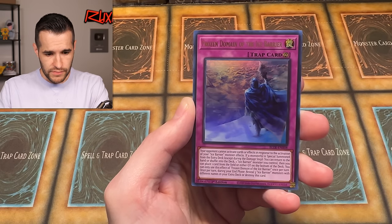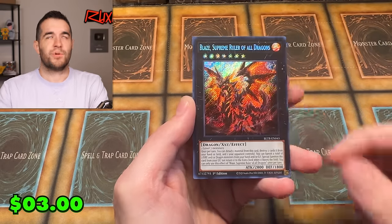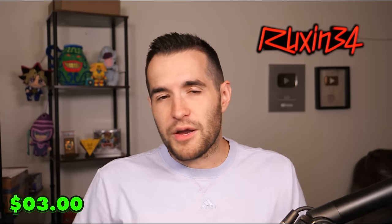Frozen Domain and last card. Blaze Supreme King Ruler. Supreme Ruler of all dragons, no Supreme King. Something about these Walmart and Target packs. We just cannot get QCRs. We can only get them from boxes. They're fake. That's not true. Comment section, we're probably going to have a lot of conspiracy theories. You can get them. We're just getting unlucky, unfortunately. Maybe. Or maybe they're right. Maybe the conspiracies are true.